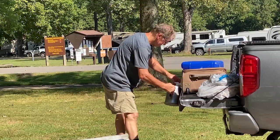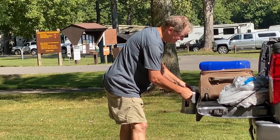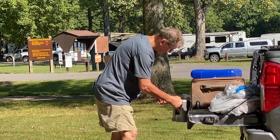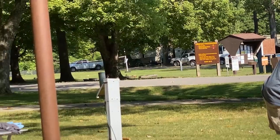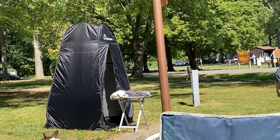So we had to go to our blue jug on the back of the truck. That's where we always keep it. No reason to carry this stuff. He's gonna fill the percolator up and take it over to the privy and dump some more water in the bucket.